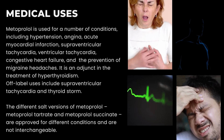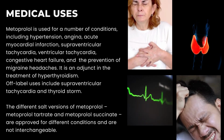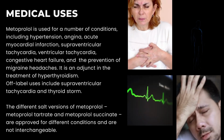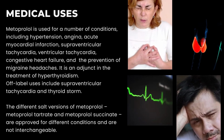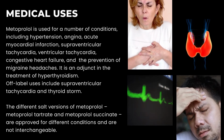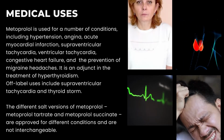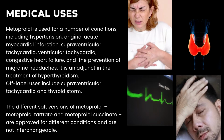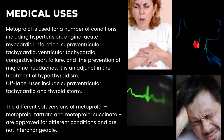Medical uses. Metoprolol is used for a number of conditions, including hypertension, angina, acute myocardial infarction, supraventricular tachycardia, ventricular tachycardia, congestive heart failure, and the prevention of migraine headaches. It is an adjunct in the treatment of hyperthyroidism. Off-label uses include supraventricular tachycardia and thyroid storm. The different salt versions of metoprolol, metoprolol tartrate and metoprolol succinate, are approved for different conditions and are not interchangeable.